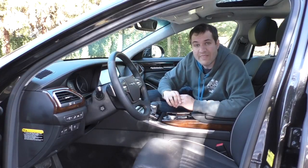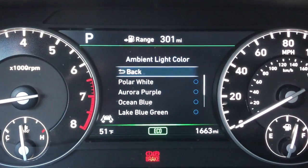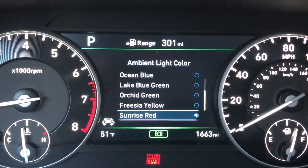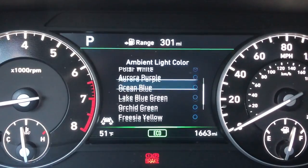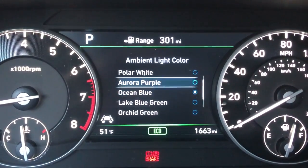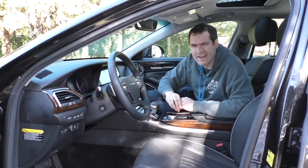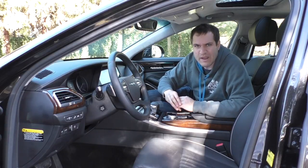In this car, they've named the colors. Would you like, for instance, Aurora Purple? Or how about Ocean Blue or Sunrise Red? Why would they go to the trouble of naming the interior ambient lighting colors? Do they think you're going to brag to your passenger? Oh yeah, I got Sunrise Red going on right now.